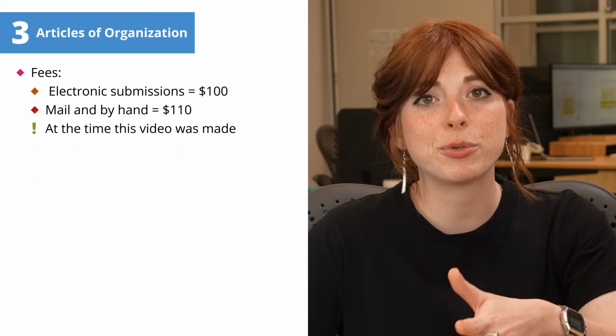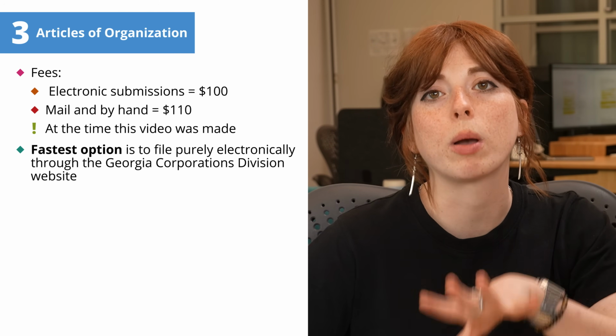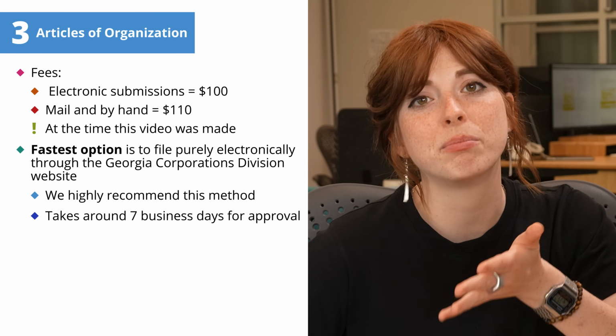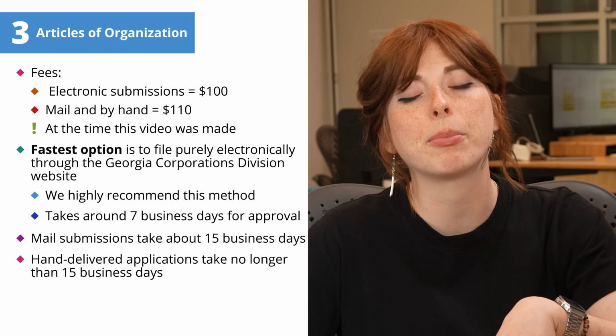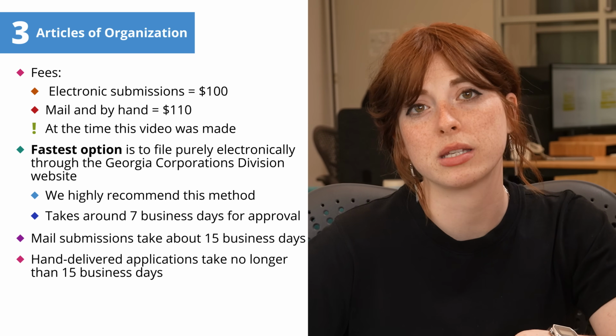The fastest option is to file purely electronically through the Georgia Corporations Division website. We highly recommend this method as it typically takes only around 7 business days for approval. Mail submissions take about 15 business days. Processing time for hand-delivered applications varies, but very likely will be no longer than 15 business days.